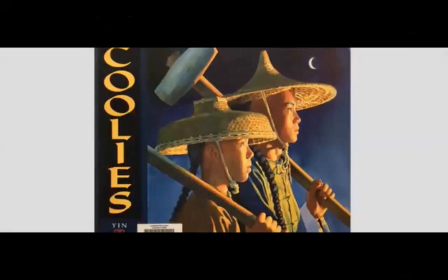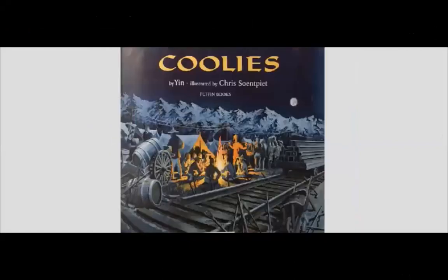Coolies by Yin. Illustrations by Chris Sondpeet. Coolies.